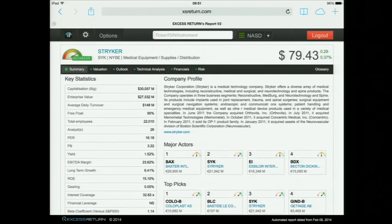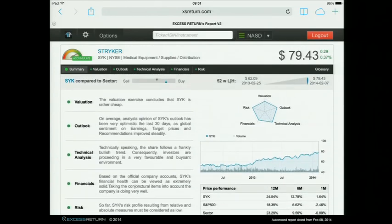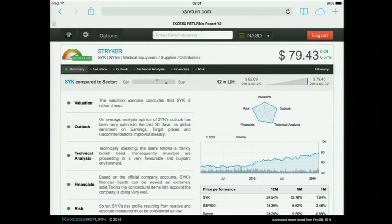But the key point lies in the interpretation of the data. Interpretation of the data in a clear language. We buy a whole lot of raw financial data at night, and we translate everything in the morning in a clear language, your language. So why does Stryker look so appealing? Because as you can see, valuation is very reasonable. Analysts are enthusiastic. Technical analysis is bullish. The financials are sound and the risk is very limited.